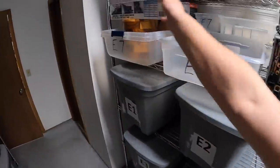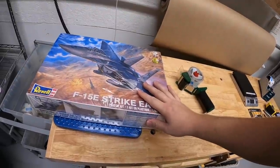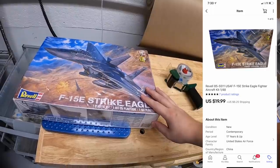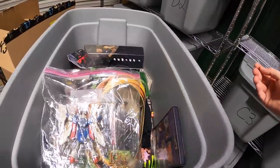I really appreciate it. Okay, next is a model kit. Revell Strike Eagle, new in the plastic. Got this at a garage sale, I guess about a month ago. I paid $7 for it. It sold for $19.99 plus shipping. All right, I forgot all about C1 over here. You guys see how quickly my mind wanders.